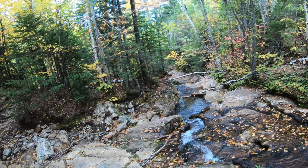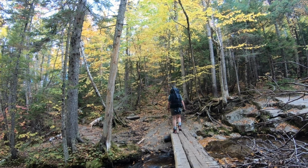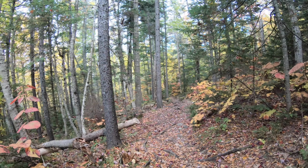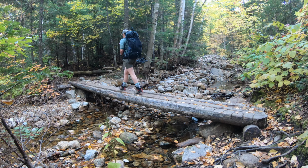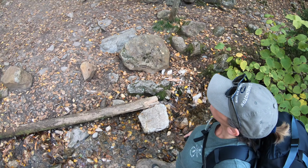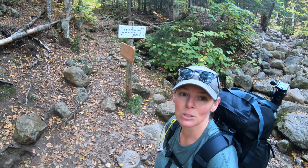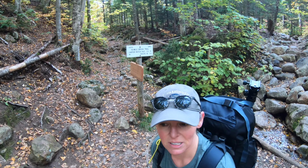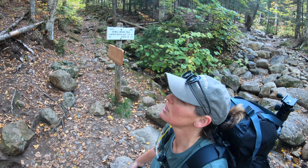So beautiful. Okay, so I've not seen the moose on either of these bridges, water crossings here. Nor at this intersection, that's Carter Dome Trail.